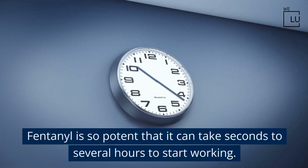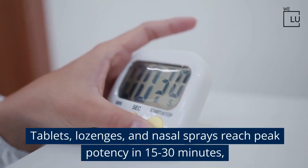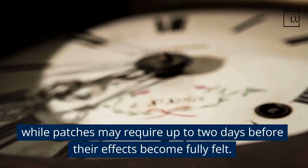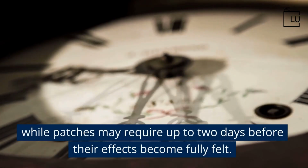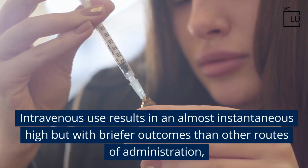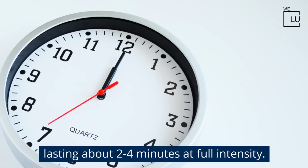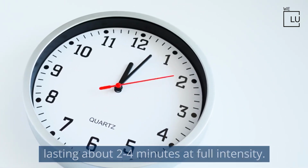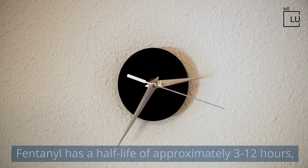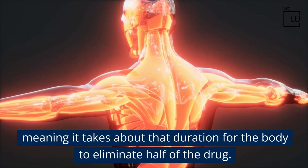Fentanyl is so potent that it can take seconds to several hours to start working. Tablets, lozenges, and nasal sprays reach peak potency in 15 to 30 minutes, while patches may require up to 2 days before their effects become fully felt. Intravenous use results in an almost instantaneous high but with briefer outcomes than other routes of administration, lasting about 2 to 4 minutes at full intensity. Fentanyl has a half-life of approximately 3 to 12 hours, meaning it takes about that duration for the body to eliminate half of the drug.